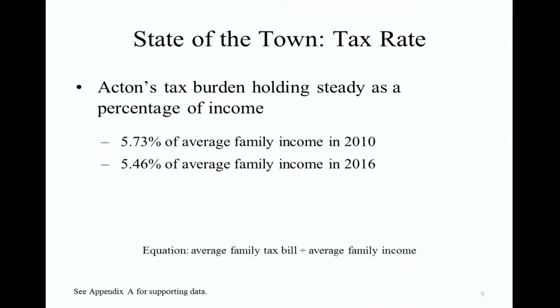And in Concord, between 2010 and 2016, it went from 4.7% to 6.02% as a percentage of income. So theirs went up. Boxborough went down a little. It shows, though, even though our tax bill is going up, burden is not reducing. Yes, which is why I like that number. People are making more money. It's a good number. I think it's a useful number.